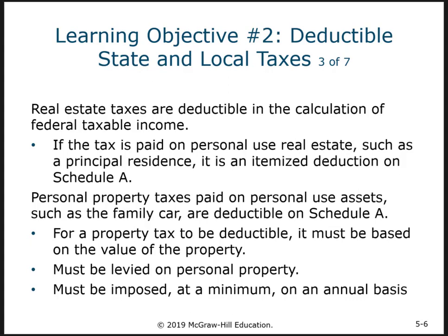Personal property taxes are significant in certain states. In Pennsylvania, not so much, but in other states, there can be a situation where you pay property tax on your car or other types of personal assets that you use. They are deductible if they are based on the value of the property.